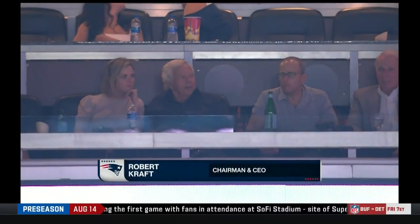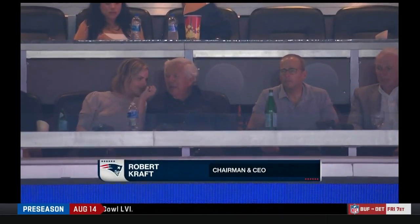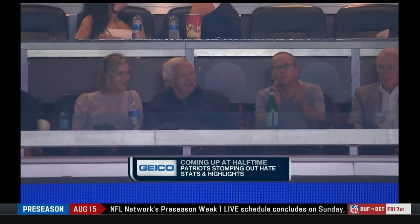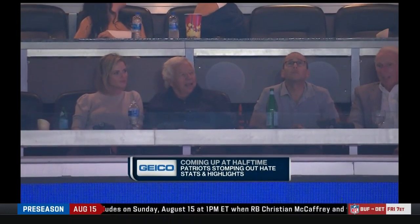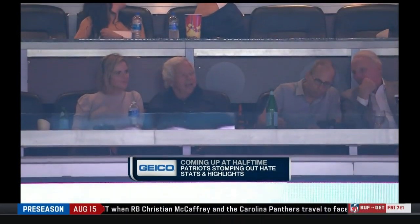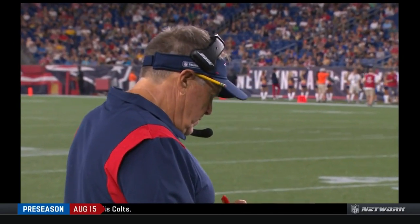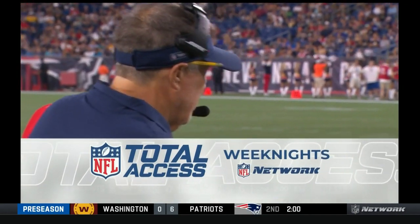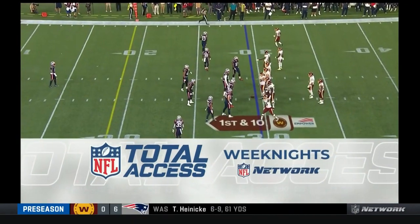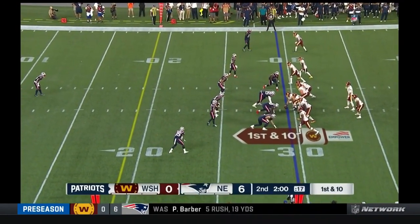Here at Gillette Stadium, Robert Kraft, chairman and CEO of the Patriots, looks on, and no one appreciates the return of fans more than Robert and team president Jonathan Kraft. Coming up at halftime, it is the Geico Halftime Report with Steve Burton, including a look at Robert Kraft's meeting with Patriots rookies this past offseason about stomping out hate. We'll look at that and recap the 1st half. As Bill Belichick continues with pencil over the ear, under the visor, to peruse the Polaroids. Still does it the old-fashioned way.